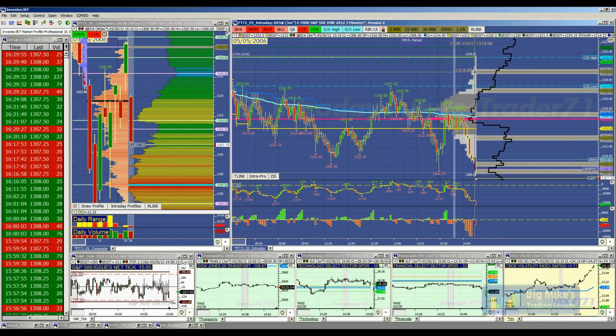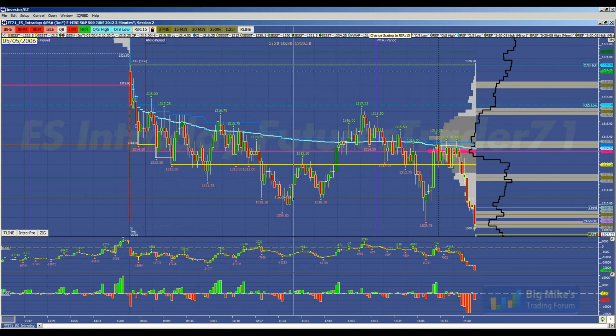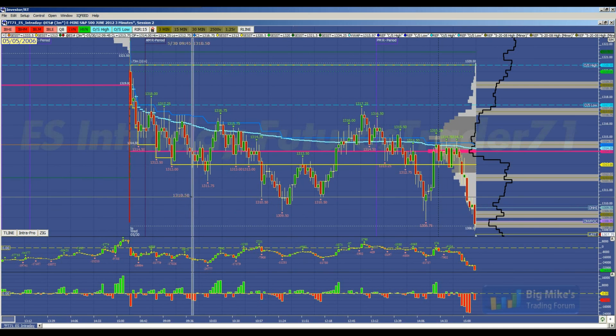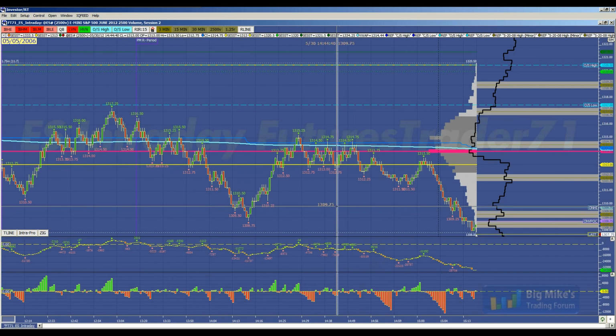I had 19. I had 17, which comes from yesterday's or Friday's profile. I had 14 and a half. I had 12. I had 9 1/4 and 8 1/2. And the first trade I took today was a test of, was it 12 or 14? No, it was 14. Let me switch to the chart I look at while I'm trading in the morning, which is a 2500 volume.